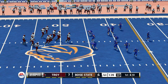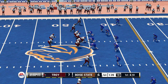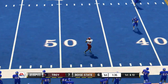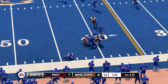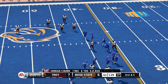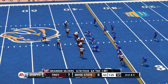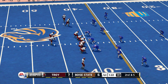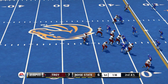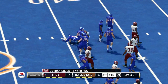The quarterback did a really good job in the last drive of finding his receivers in space, and I bet he'll be looking to do the same thing again. Get to that quickly. They'll bring him down at the 41. That's good for a gain of 5 yards. That brings up 2nd and 5. Troy with a 1-point lead. He fights forward to about the 39.